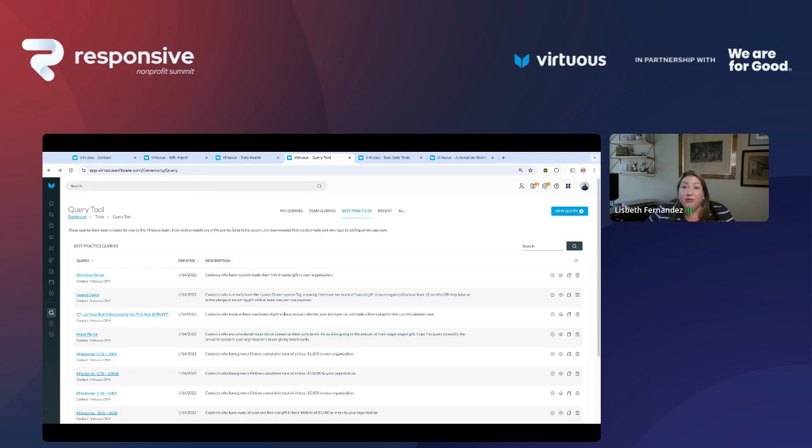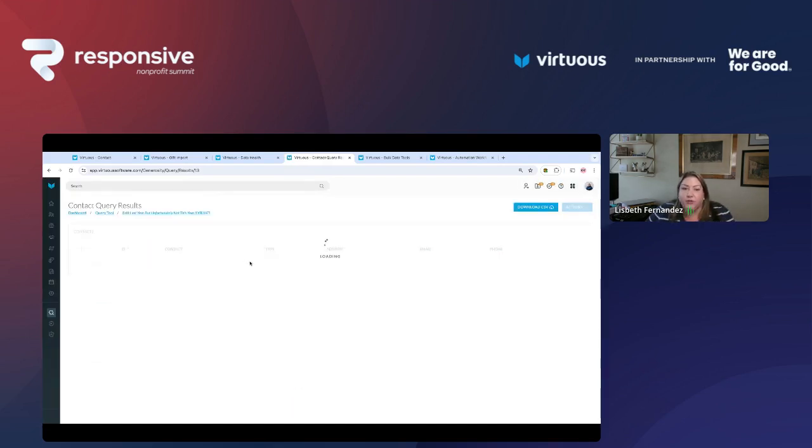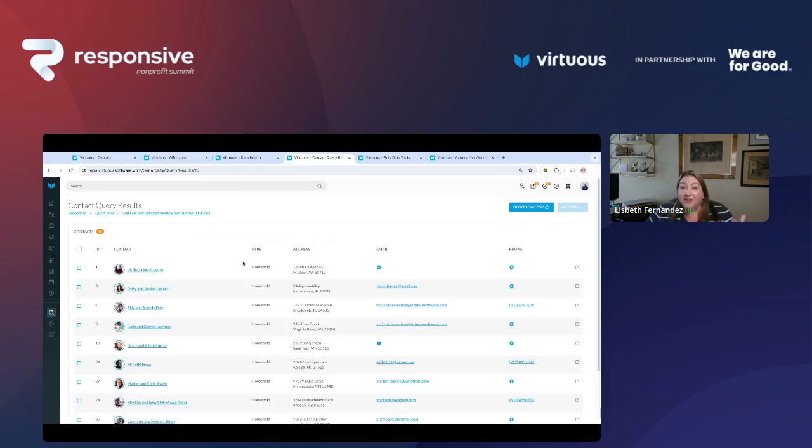So that's actually one of our best practice queries already. So you don't even need to know how to build that. You just click on that query. It'll already have the criteria built in there, and then I can go ahead and view those results. And then from here, again, any of the contact queries, I can actually do bulk actions as well.